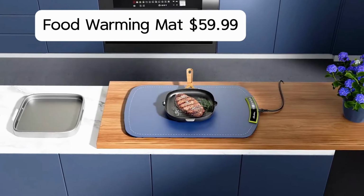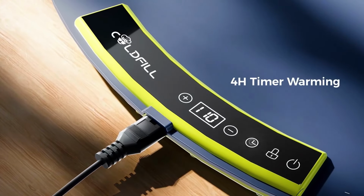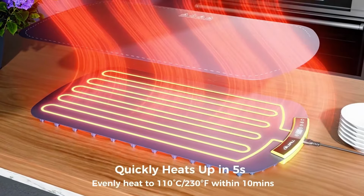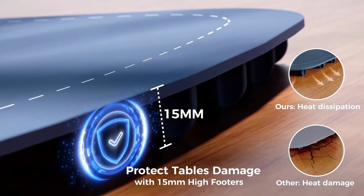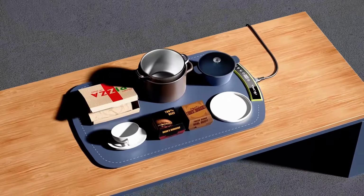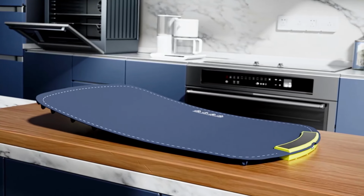This food-warming mat keeps meals warm and fresh with 8 adjustable temperature levels, ranging from a gentle 104 degrees to a hot 230 degrees Fahrenheit. Perfect for soups, pizza, or breakfast. It heats evenly within 5 seconds, supports all kinds of tableware, and includes safety features like auto shutoff and child-safe controls. Compact, waterproof, and rollable, it's the ultimate companion for family dinners, holiday feasts, and cozy moments in between.